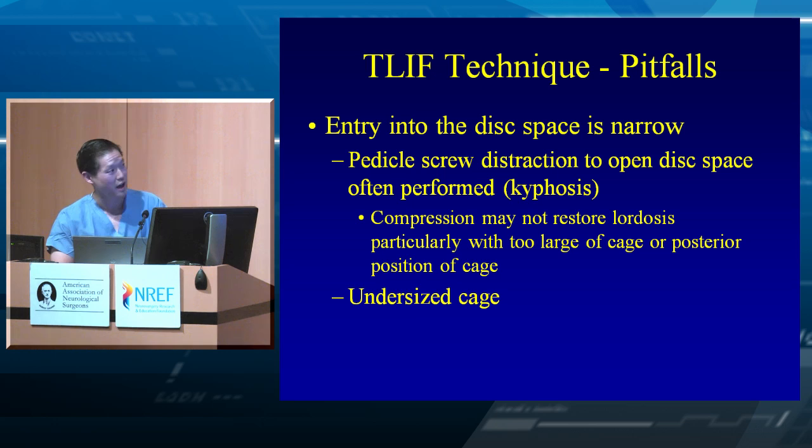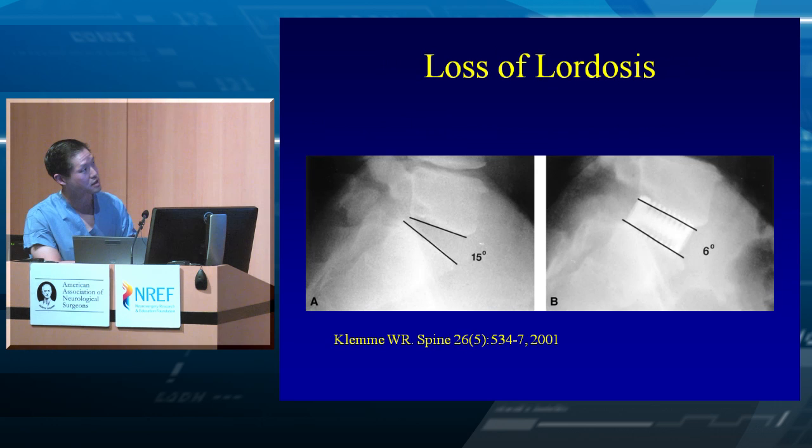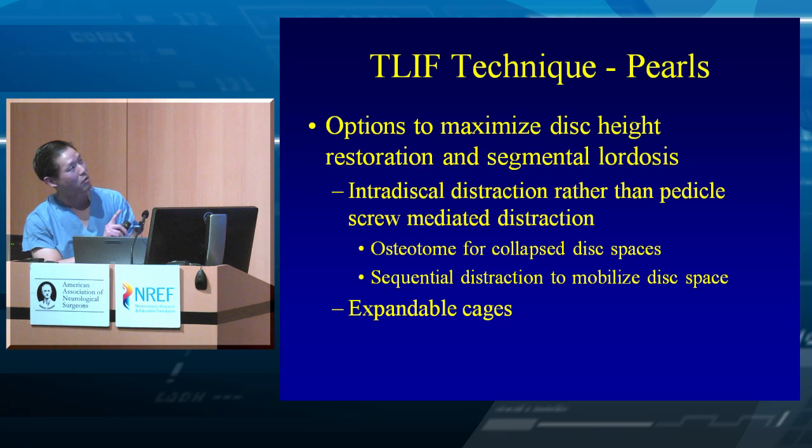Or if you don't distract, you put an undersized cage in, which subsides and limits your disc height restoration, how much disc height you get. So that's a pitfall of a TLIF case, and it's definitely a criticism. This is an example of that. You start off 15 degrees of lordosis, and you end up with 6 after your posterior interbody. That's not uncommon. So I think one way to prevent that is try not to distract off your pedicle screws. And I think that's feasible in a lot of cases.